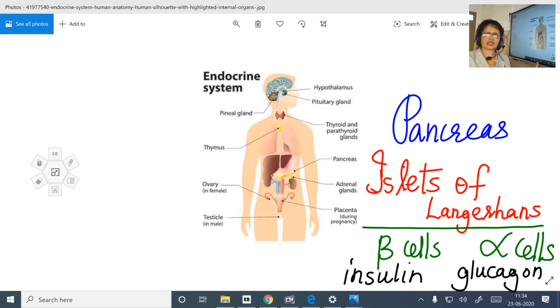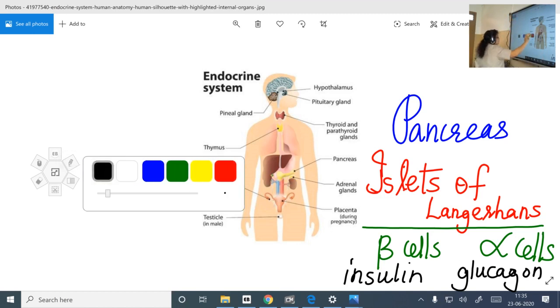So islets of Langerhans are a group of cells. Collectively they are known as the islets of Langerhans. They contain different types: beta cells are there, and they are the most abundant of these islets of Langerhans. And then alpha cells are there, delta cells are there. So you have to understand, children, we will see the functions of insulin.